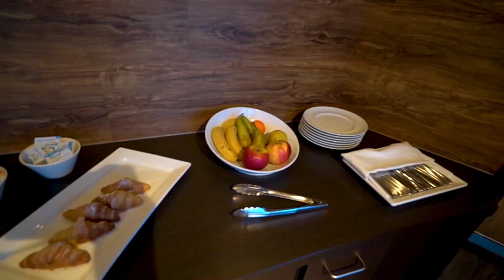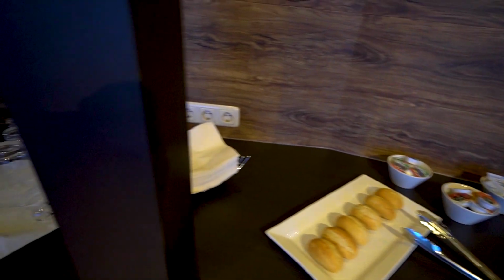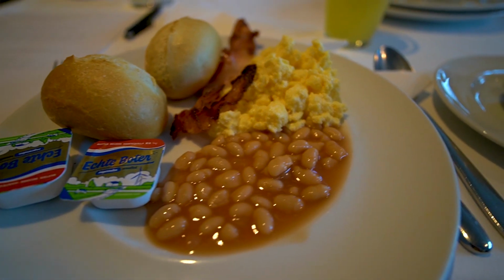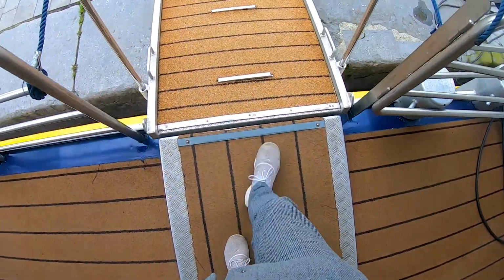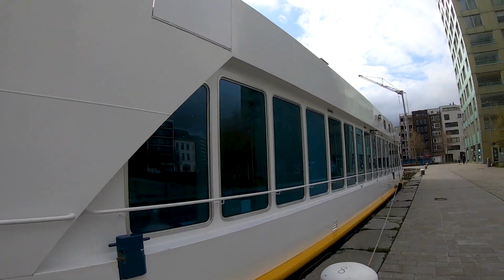And here you can see the early bird breakfast that is served before the regular breakfast, as I woke up very early today to make my ship tour that you maybe already saw. But then I visited the regular breakfast, and after that it was time to leave the ship that was docked at the Kattendijk dock, one of the two central docking locations in Antwerp.